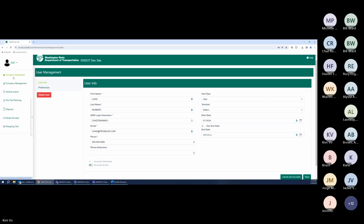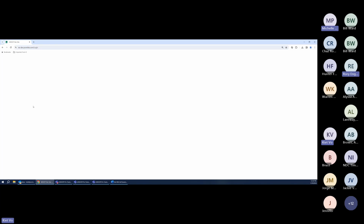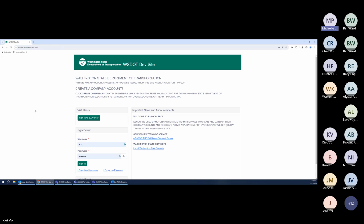Okay. And then to get to that initial login page, so I'm used to the old. Oh, okay. So you need to create your SAW account. I think he's gonna need the whole thing. Yeah. Okay, great. Yeah. We'll be glad to revisit that. If you have time, that'd be great. We do. We have plenty of time.